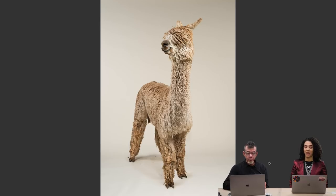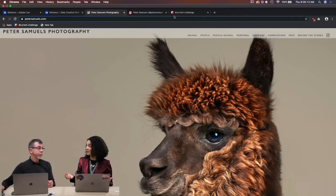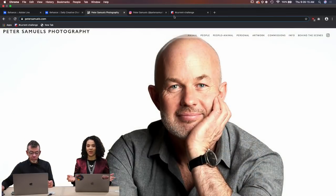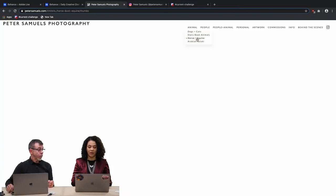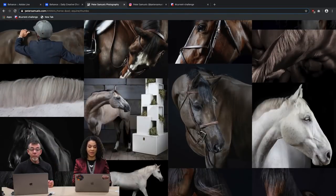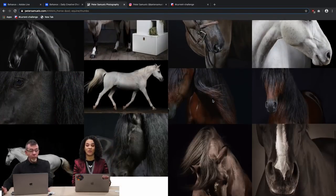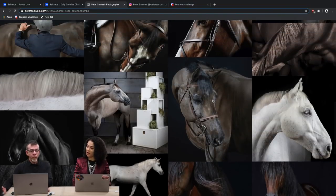We got to look at other awesome samples of your work. Though you do photograph people, you have a lot of really fabulous animal photography, which is awesome. We looked through his wonderful website, and I'm going to pull up these horses because they're just spectacular. You can go to petersamuels.com if you'd like to see more samples of his work. But we are going to jump into what you have planned for us today.